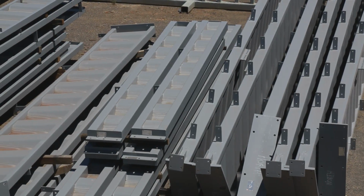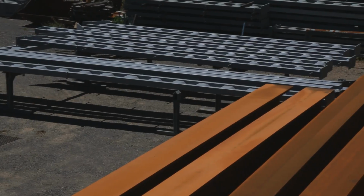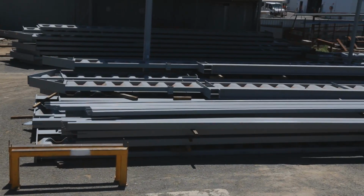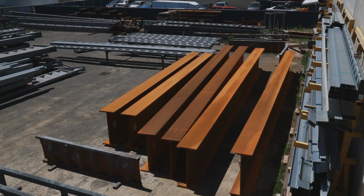The primary reason that these sorts of projects suit ILB is our very effective strength to weight ratio of the beams. Each one of these buildings supports a 100-tonne gantry crane in the top of it, and our flexural stiffness and lightweight means that on the confined sites we can get that erection done with smaller cranes than conventional, and it also means it's more cost effective.